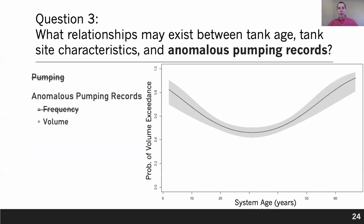And we again developed a plot to predict the probability of a volume exceedance on the y-axis over tank age on the x-axis. And this bimodal or two-humped response is quite interesting as it indicates that either quite young tanks or old tanks have a higher probability of pumped volume exceedance. For young tanks, this may suggest that the systems are located on inadequate soils, poorly installed, or the soil environment is still coming to an equilibrium during this phase and has a lower water acceptance rate, or some combination thereof.